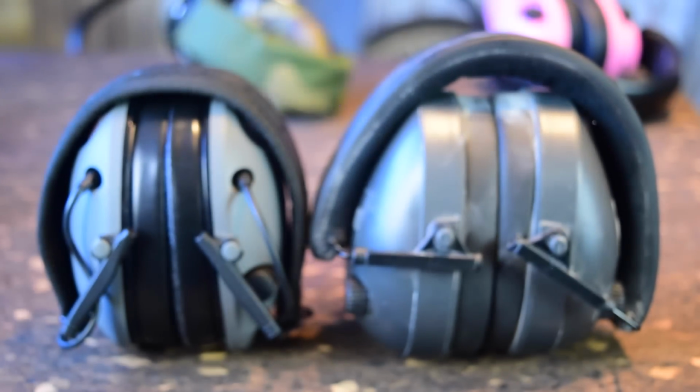They fold up. It's pretty weird going from ear pro to non-ear pro. They fold up fairly compact. Not as compact as these guys, but it'll do. They'll fit into a range bag. And then these ones I wore in the front.